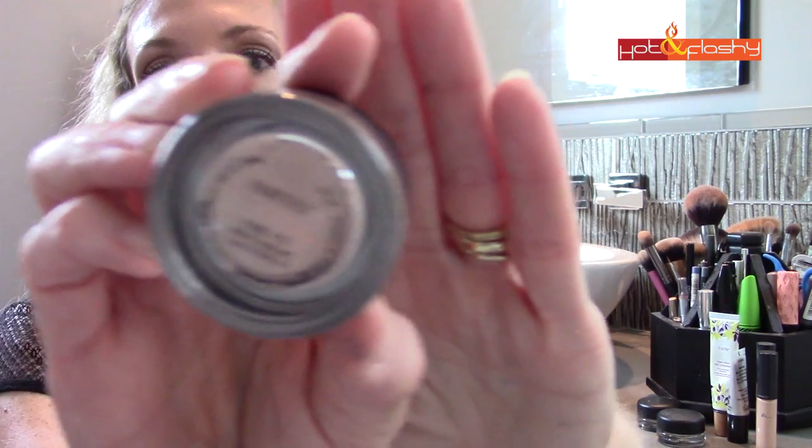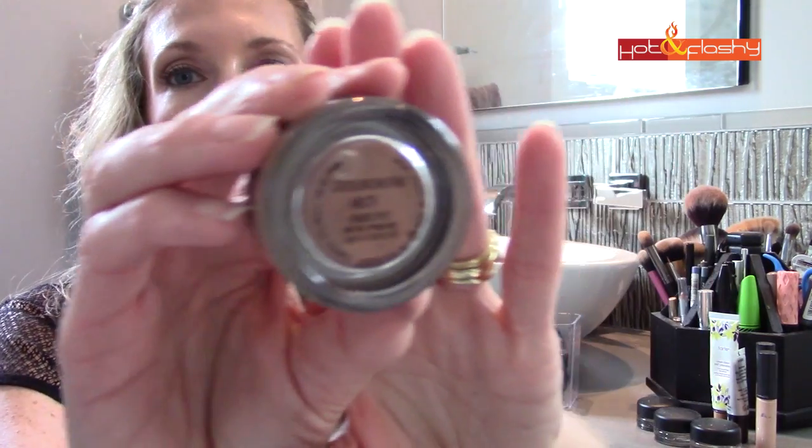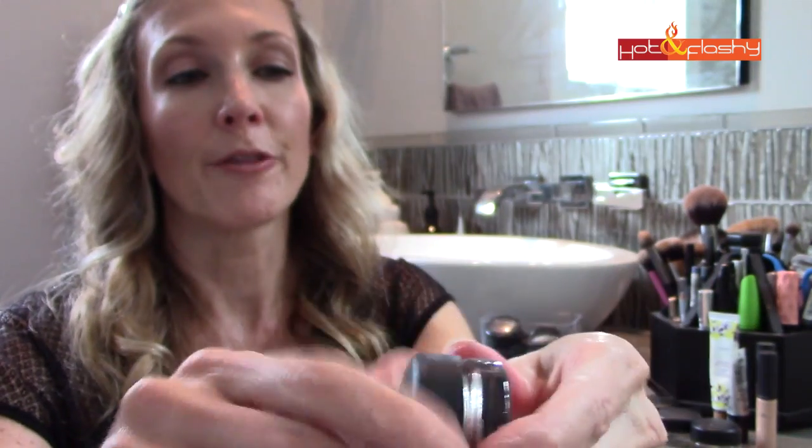Here is the classic Painterly. I have that one. I love that one. That was my all-time favorite. But look, it's dusty. That's how long it's been since I've used it. So there's Painterly. That's a nice like mauve-y, pinky kind of color. And this one is Groundwork. This is more of a brown, like a fawny.